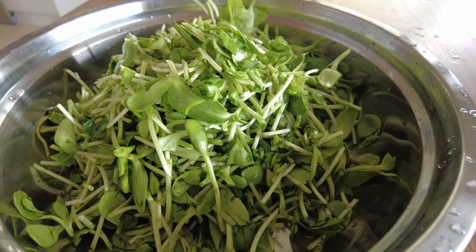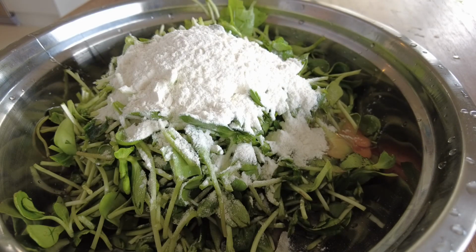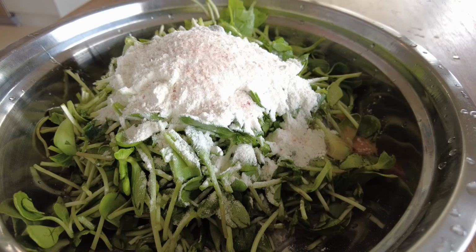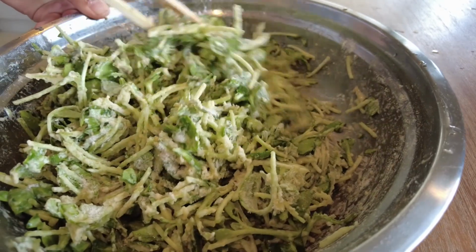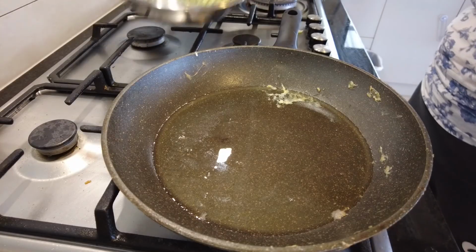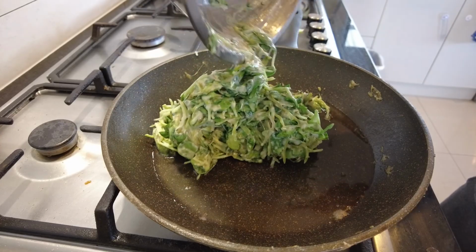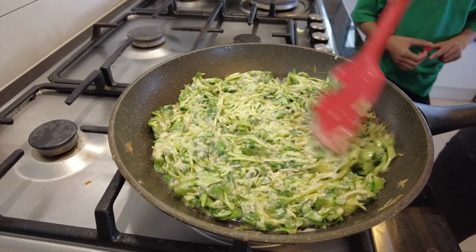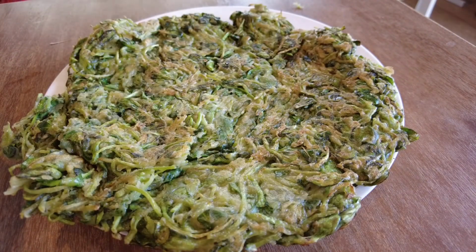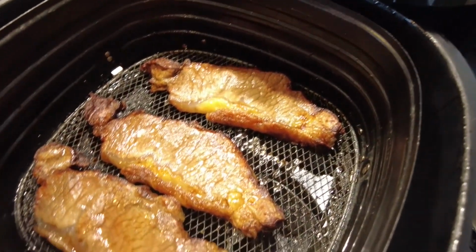I'll make this little pancake with this sprout. Just add a bit of flour and salt and an egg. You don't need to add any water. The water from the sprout will mix the flour together into a sticky dough, and then you just fry it. Two sides until it's brown, and they're ready. We use the air fryer a lot.